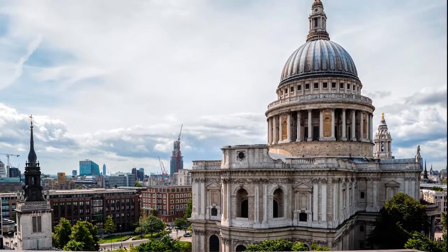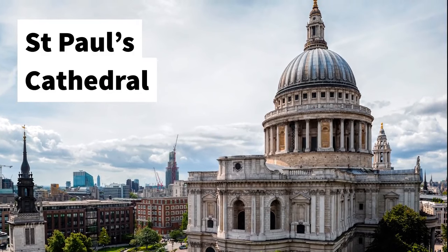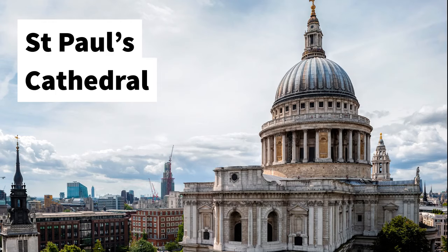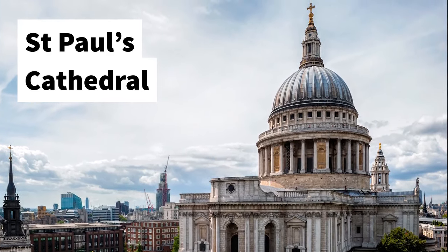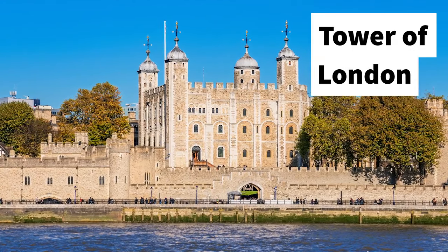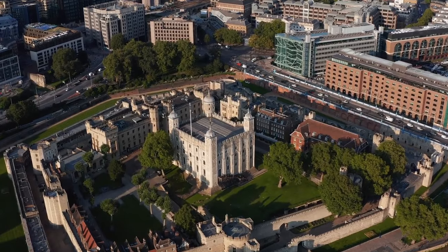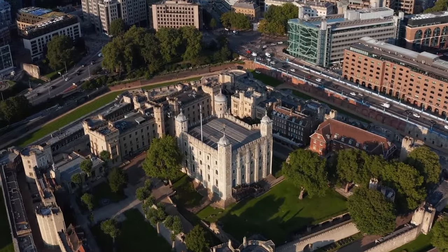Another top sight in London is St Paul's Cathedral. It's one of the biggest cathedrals in the world and a famous part of London's historical skyline. A tour of London wouldn't be complete without the famous Tower of London. The castle is more than 900 years old and a must-see for tourists.